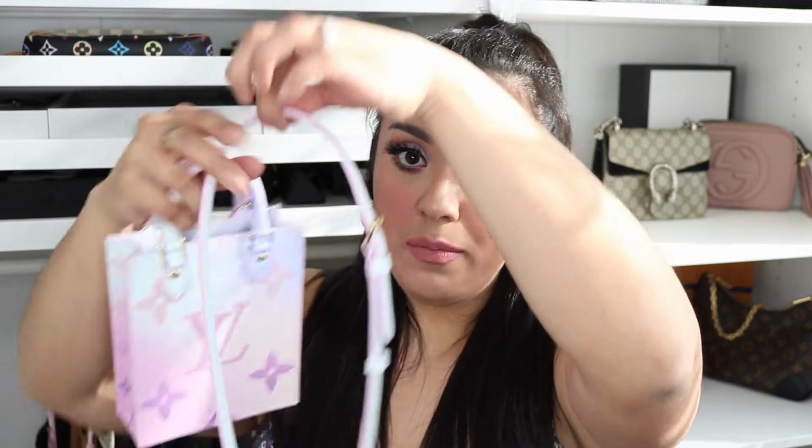So this is the bag, and then it also does come with an adjustable strap, and the strap is this beautiful periwinkle seafoam green, and then it does have pink on the side. I don't think you'll be able to see it because my lights are washing it out. The strap is fully adjustable as well, so you get both of these together.